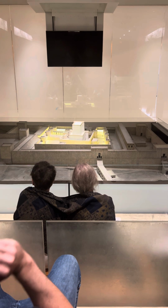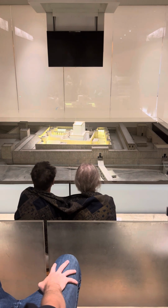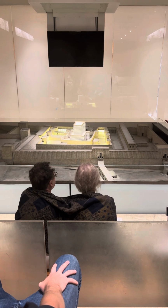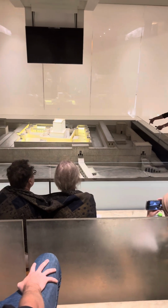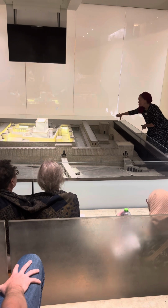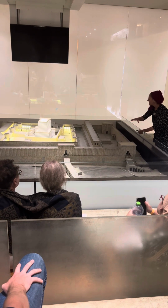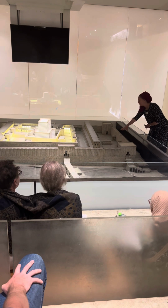The topography of Mount Moriah is such that the northern side is higher than the southern side. In fact, when Herod built the platform, he had to build the arches and vaults underneath the southern side. Now that's being used as a mosque. Okay, Al-Aqsa is here, and the mosque is in this direction.